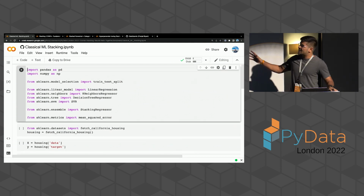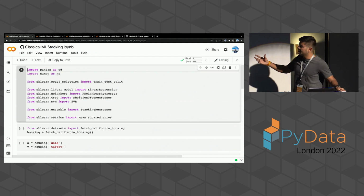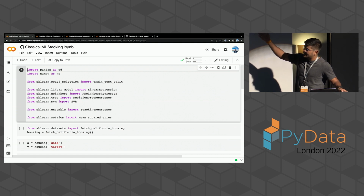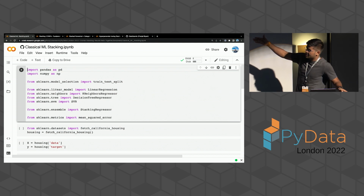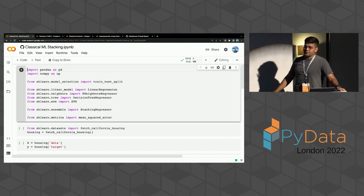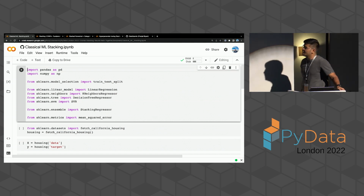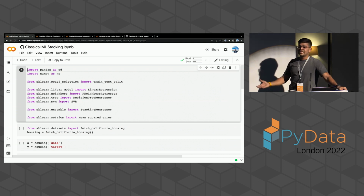Okay. So we import the basic libraries for ML. Anyone who's ever built a machine learning model definitely knows: Pandas, NumPy, train test split, linear regression, k-neighbors regressor, decision tree regressor, support vector regressor, and from the Scikit-Learn ensemble, we get StackingRegressor. And from the metrics, we quickly pick mean squared error, right? The metric can be of your choice. What's important is how it is related to the other models individually and as a stack.